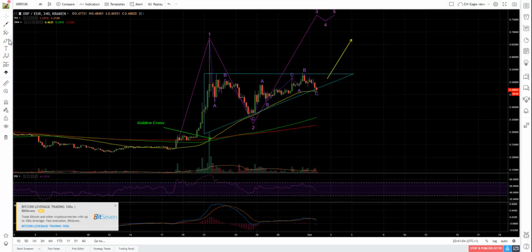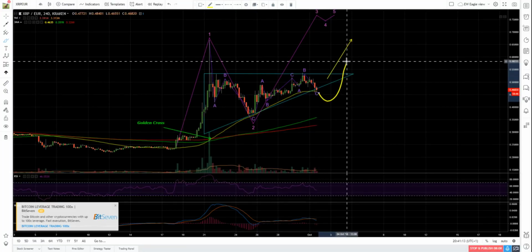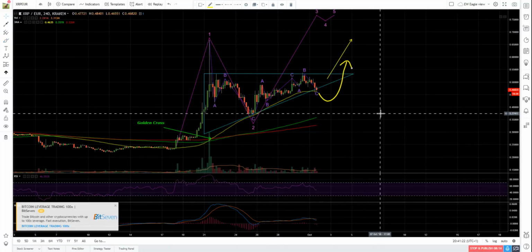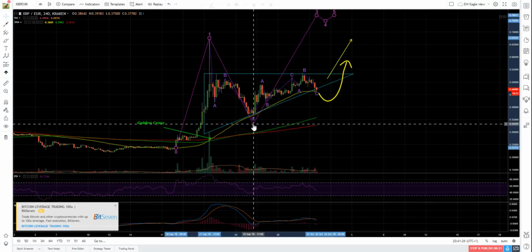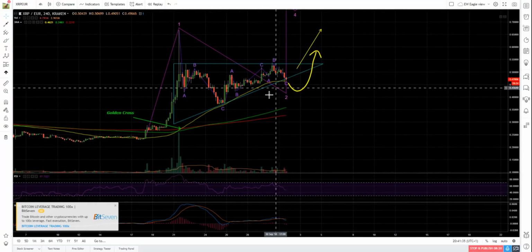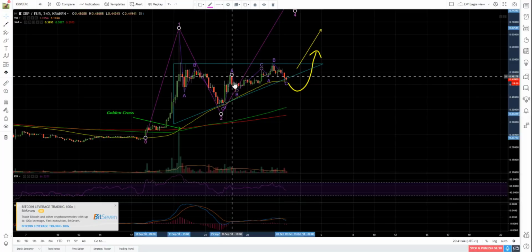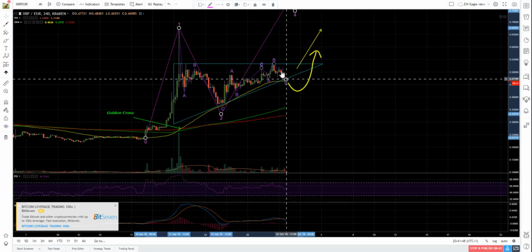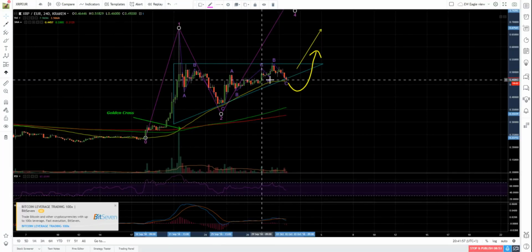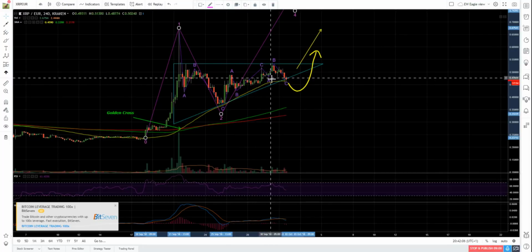So the possibility, if we take into account this ascending triangle, is this. This is the bullish scenario. But the bearish scenario is that this fails, and that this is the correction, or if this is an attempt of the third wave, it's not really going so well. But it seems to me that it actually might be correcting.